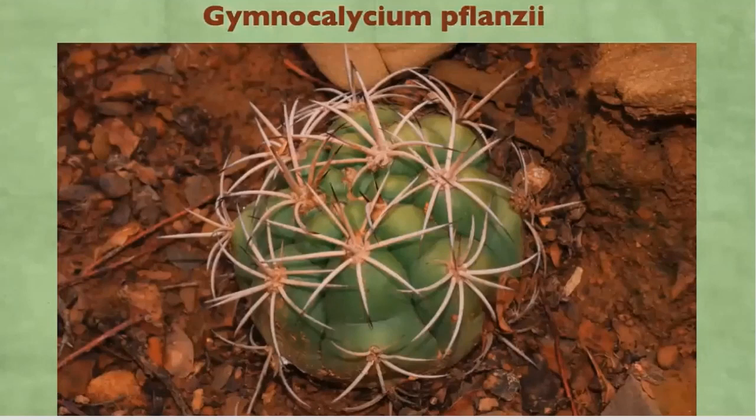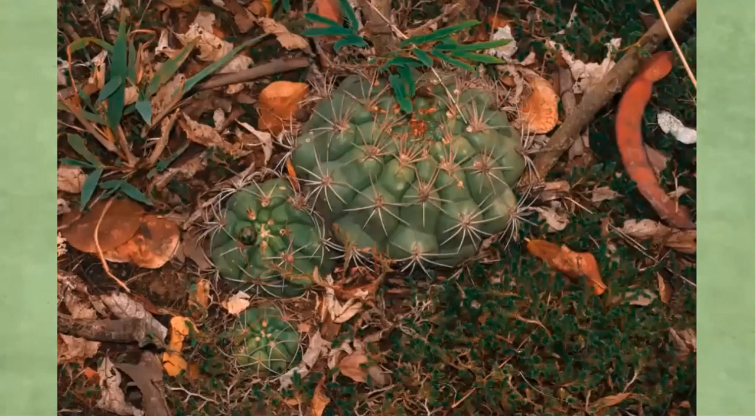Gymnocalycium flancii. This was really common in the southern part of Bolivia. It also goes into Argentina. But there's not a whole lot of Gymnocalycium diversity in Bolivia. It's mostly in Argentina.